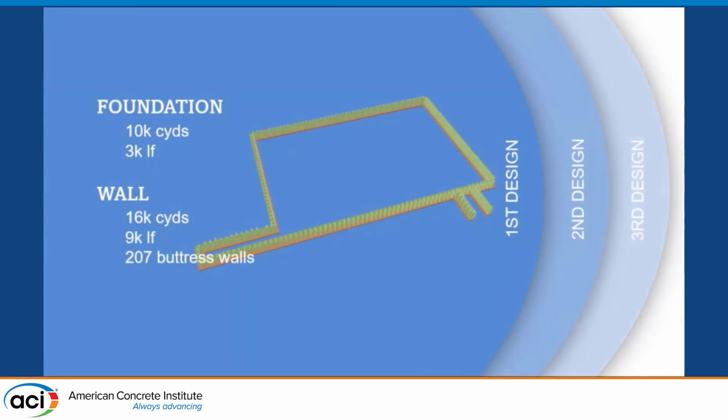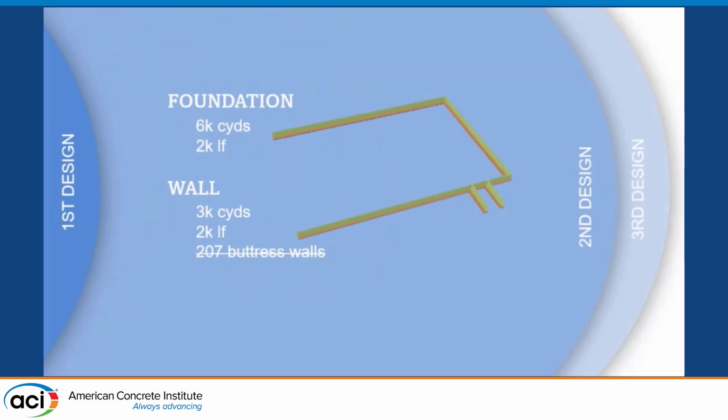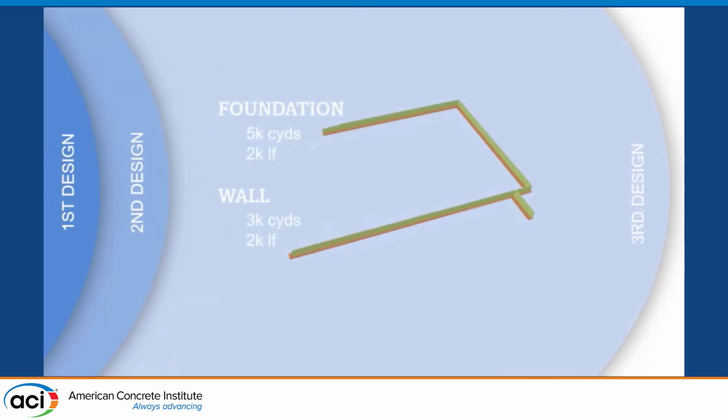And just to give you an idea, this is what this thing looked like through different design iterations. So we started off with the foundation. It was 10,000 yards and 3,000 linear feet, and then all those buttresses at 15 feet on center. The wall itself is 16,000 cubic yards, and 207 of those buttress walls. That was reduced down to a second design. We took all the buttresses out and shrank the wall. And then eventually we were able to thin the wall. It's all straight wall and just has corners. Much faster. The construction time reduced down to probably about a 14-week period to get that done now.